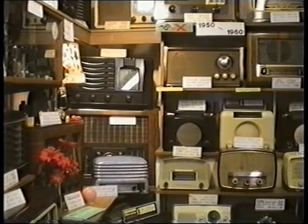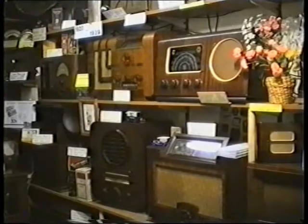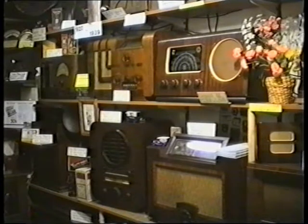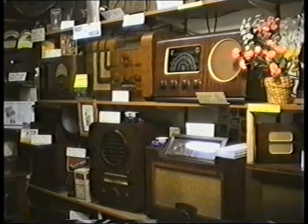Ray, how long has the museum been open here? Since 1988, when I started the museum with a small collection. Well, you've certainly got a good collection here now. When did you first start putting it together? In 1960, the collection really started with the advent of the new technology, transistor radios, and I wanted to preserve as many of these old valve radios as I possibly could.